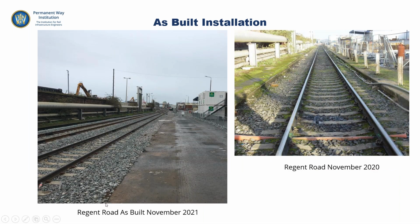And then a view down Regent Road. So you can see here we've actually cut the edge of the road off. It was a really wide carriageway previously, coming pretty much right up to the cess of the single track. So the single track's been relayed, the new upline's been put in. You can see all the S&C there, and a big slice of the existing highway has been taken off, which is where we encountered all the services issues along here that John's just mentioned.